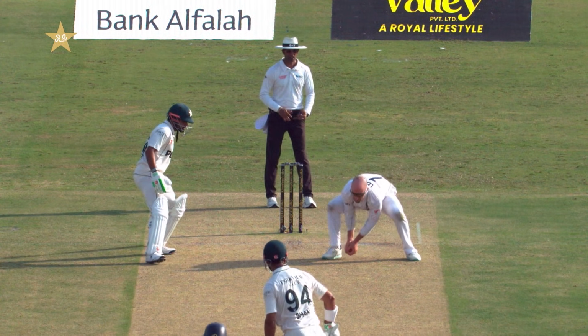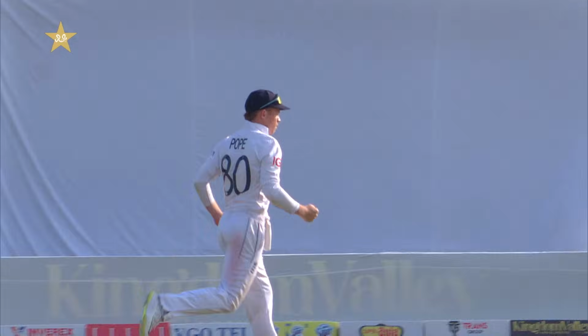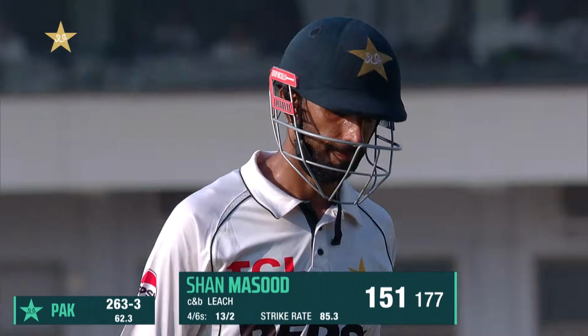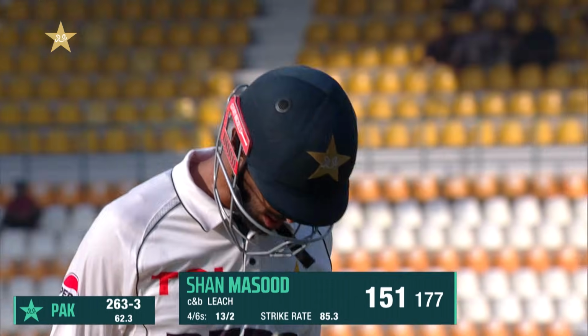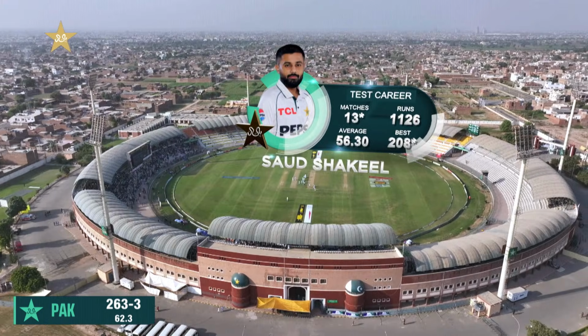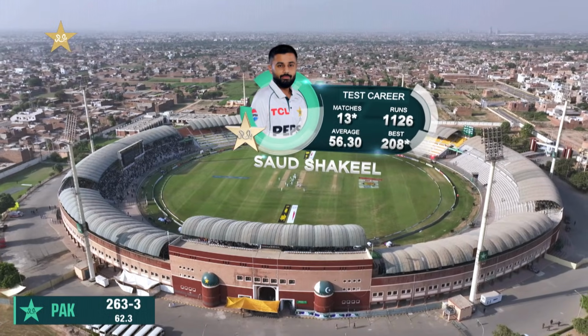Couldn't get to the pitch of the ball, and hence played the ball in the air, and the left armer has been rewarded. Flighting the ball, and the innings from Shan Masood comes to an end. It's 151, his personal score. It's 263 for 3. Left-hander replaces another left-hander. Saad Shakil is off to a great start in Test cricket.